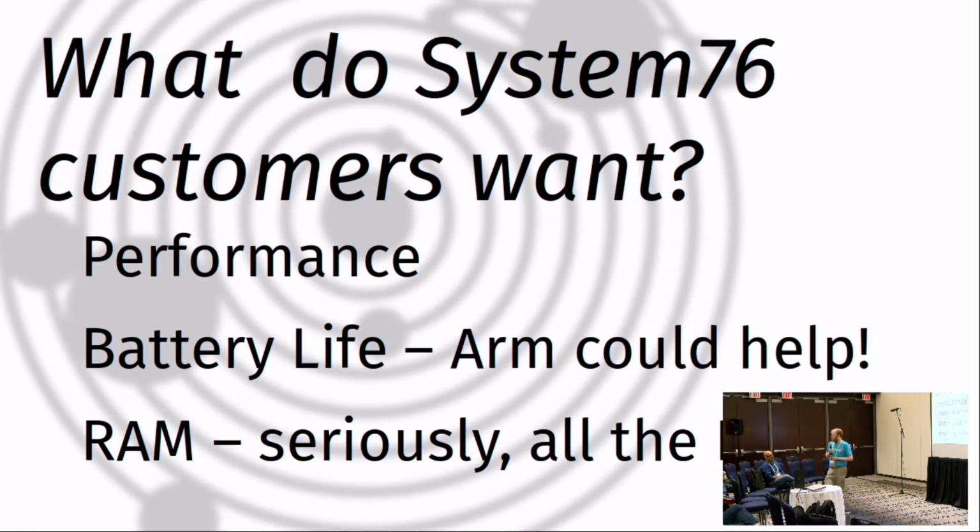But there's also a strong desire for more battery life than we can currently deliver. I think that's a place where, especially on the smaller machines, and possibly even on the bigger machines, ARM could really help, where Intel has struggled to achieve both greater performance and greater battery life. ARM could potentially be the way forward.